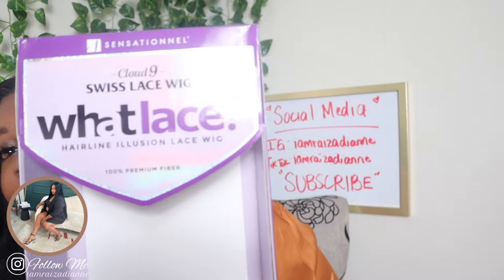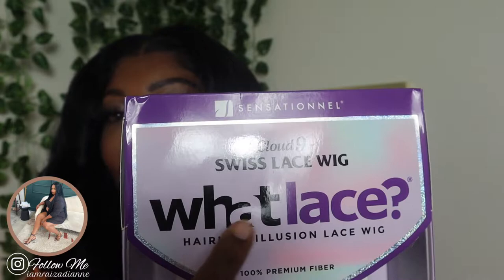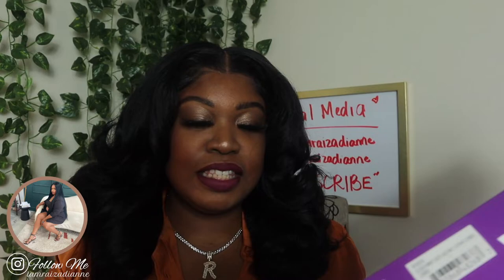So this is the Swiss lace. Hold on, let me get closer because I know my light is right there. But this is the Sensationnel Cloud 9 Swiss Lace. Hopefully y'all can see it. And it's called What Lace? The Hairline Illusion Lace Wig. Okay. So yes, and this wig is the Letitia style.